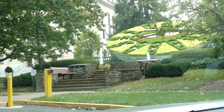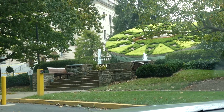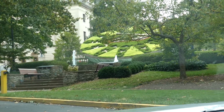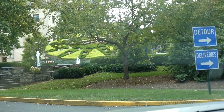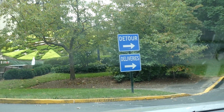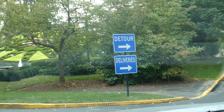But see our beautiful Frankfort, Kentucky clock. Isn't that pretty? Now, I have walked around that, and you can go around back of it. There's a walk path around back of it. And where you see the water shooting up there, it's really nice too. And it's painted like an aqua or some color like that. There, it's a big thing with water, and you can walk in it.